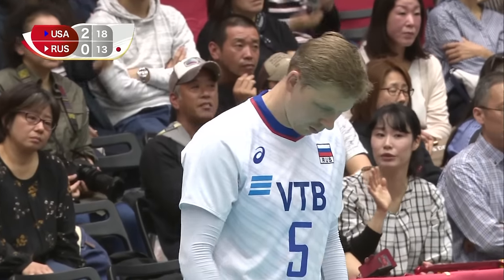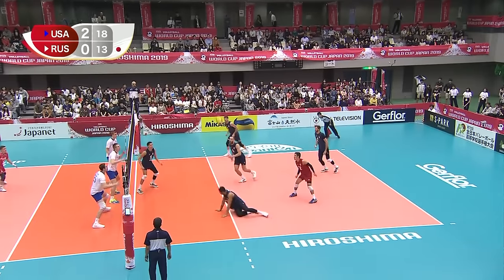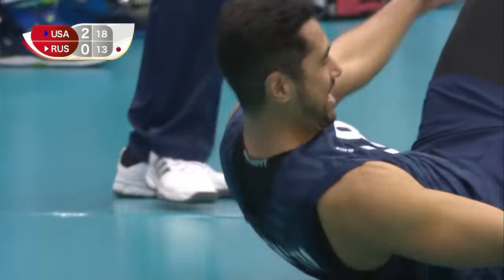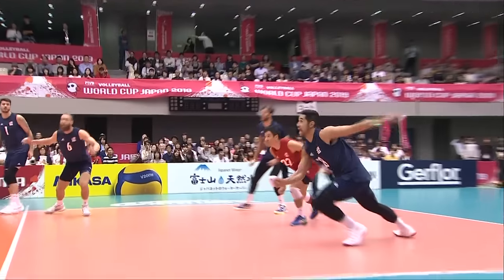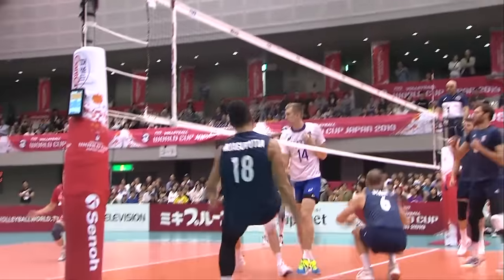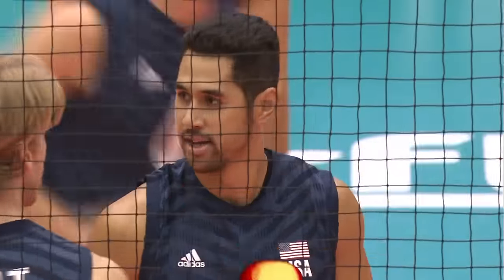Grant Keane now for Russia. Roger Katia onto the... Oh, yes! That is the play of the match. Christiansen having faith that Roger Katia would get up from this, and he does. He gets up, and now he's got a free hit at four because everyone thought that was going middle. Fantastic play.